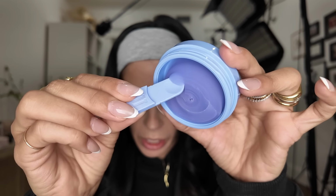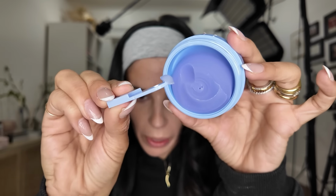I'm trying, okay guys. But here's the little scoop. Love the scoop. I think it's innovative in packaging. I'm pretty sure even this little amount is too much. So this feels very cooling and it feels like a moisturizer. It doesn't even feel that silicone-y, even though it is.